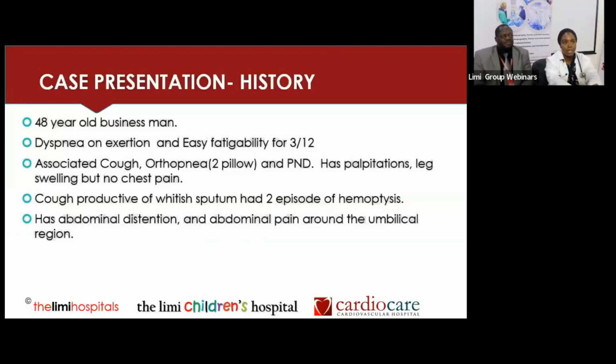So our case presentation is a 48-year-old businessman. He presented to our facility with complaints of dyspnea on exertion and easy fatigability for 3 months. There was also cough and orthopnea, as well as PND. And he had palpitations, leg swelling, and no chest pain. The cough was productive of sputum, and he had about 2 episodes of hemoptysis prior to presentation. He also had abdominal distension and abdominal pain around the umbilical region.